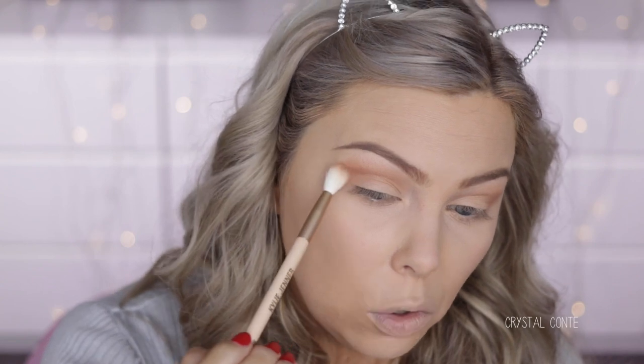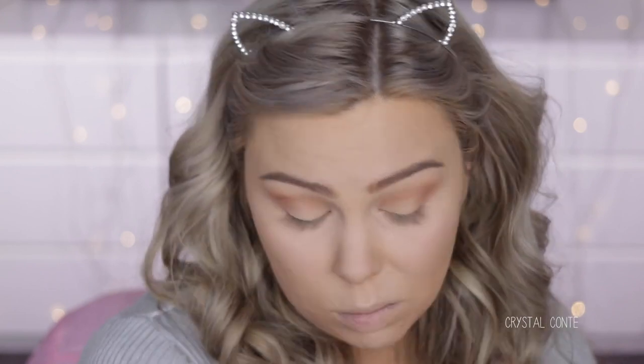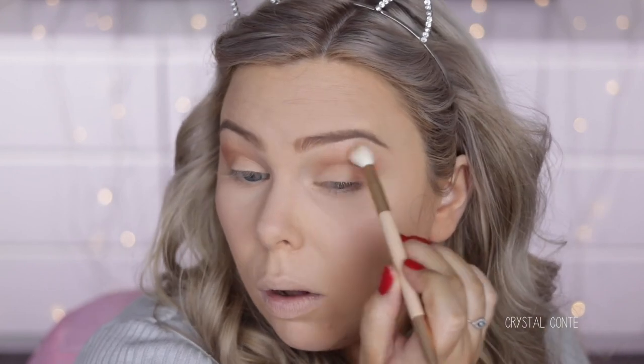So I like that you can get a light wash of this color, but then you can definitely build it up. And that's not even really trying to build it up, it's a buildable color, which is great. So that means the pigmentation is pretty okay. You do definitely want them to be blendable as well.